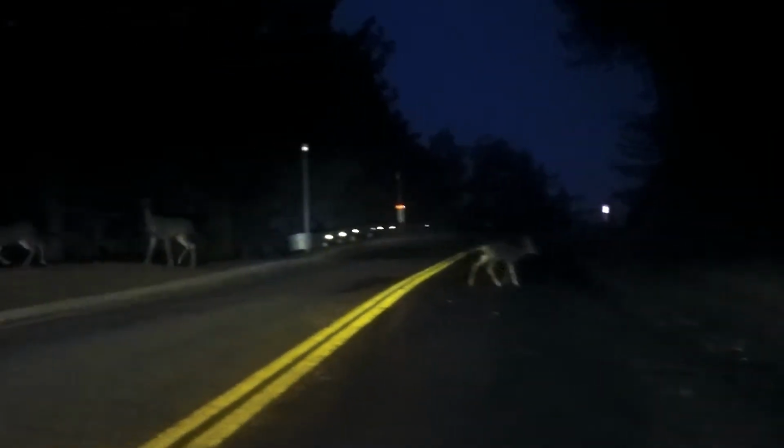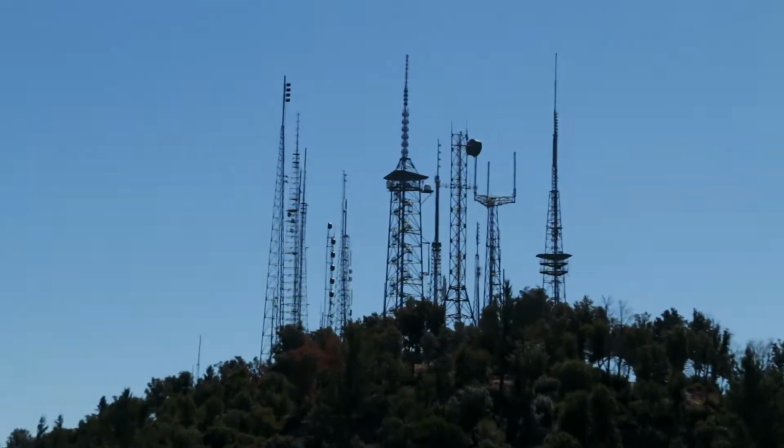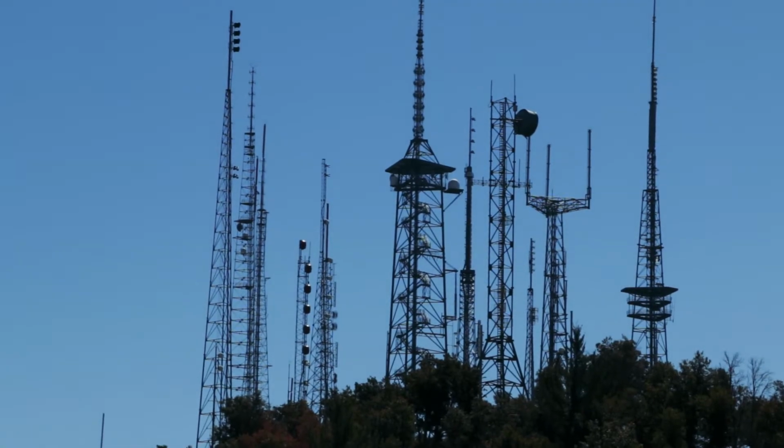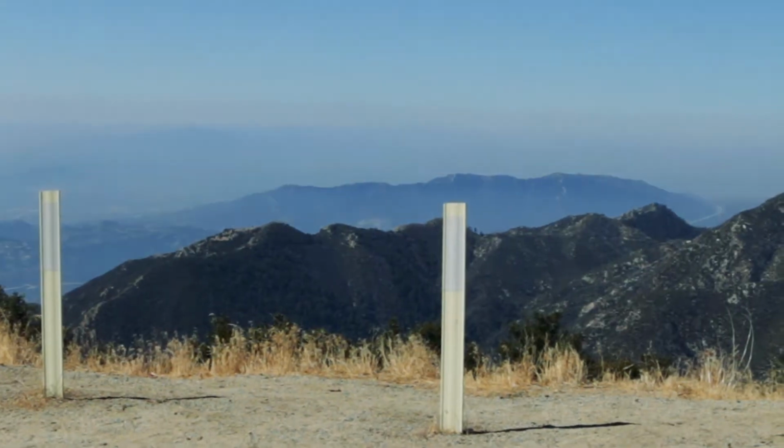Now we're heading up to one of my favorite spots, Mount Wilson, to catch the sunset. And hey, who are these friends? Why is it daylight all of a sudden? These antennas broadcast to Los Angeles with such ferocity that my camera wouldn't record anything at all last night. So I came back during the day, and this is what happened to the sound. And suddenly it's daylight on the top of Mount Wilson.